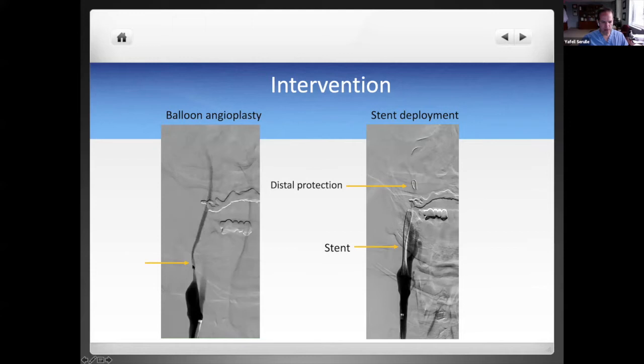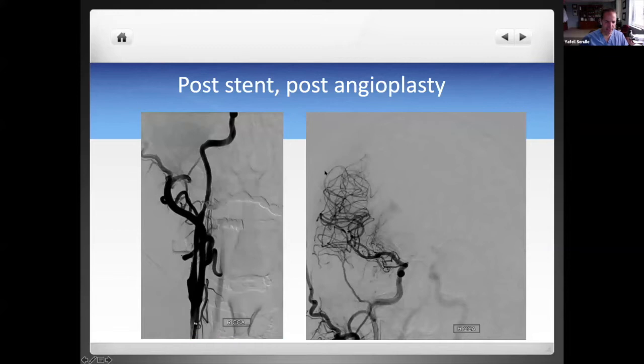What we did, we put a balloon, inflated that balloon, creating at least a conduit to go through. Then we put a filter device to protect from emboli, and then we put a carotid stent through this catheter. As you can see, the stent there. And then this is the post-stenting angiogram. What we initially saw as an almost completely occluded carotid artery is now completely recanalized thanks to the stent that is right here. And this is now all the blood arriving in the patient's brain.